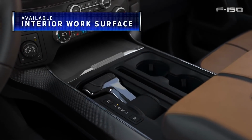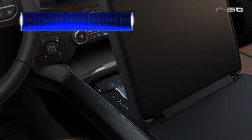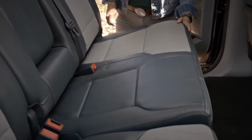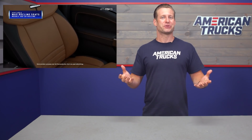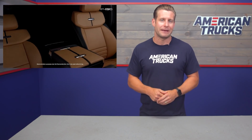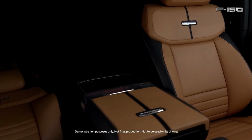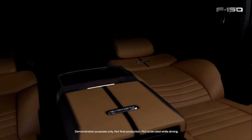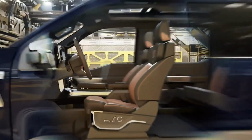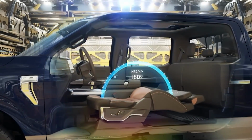But tech aside, I love the new foldable console table, or work surface as Ford's calling it, along with the locking under-seat storage for the rear. However, one kind of head scratcher moment for me were these max reclining seats, which by the way are only available on the King Ranch, Platinum and Limited models. Basically, this is a combination of your seat back and seat bottom folding a bunch of ways, but in the end creating a nearly 180-degree flat surface, which is supposedly ideal for sleeping.